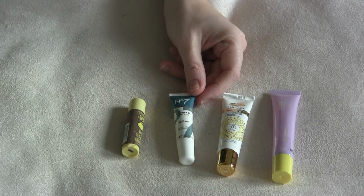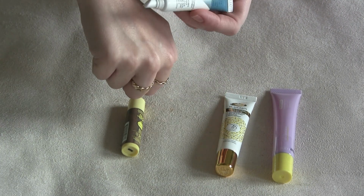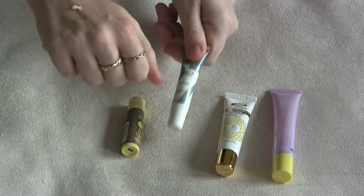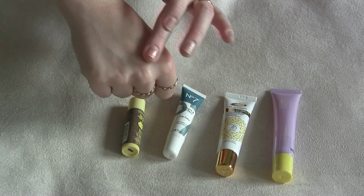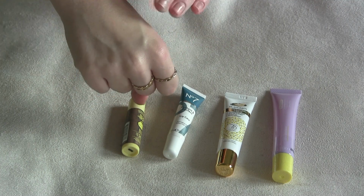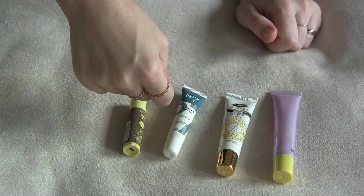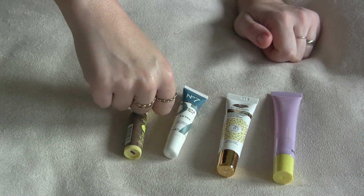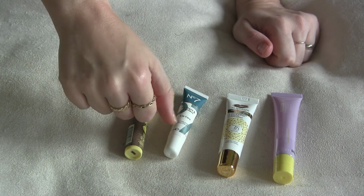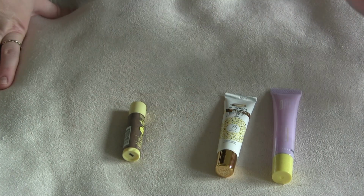Yeah. At first I kind of liked this, but the consistency of this one is very weird because it feels almost like applying a light hand cream or eye cream on the lips, and it dries up immediately. It doesn't hydrate the lips at all. It's just really weird. I don't like it, and I'm going to declutter this one.